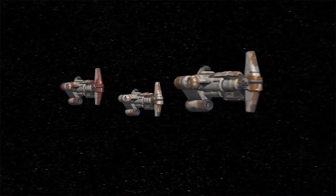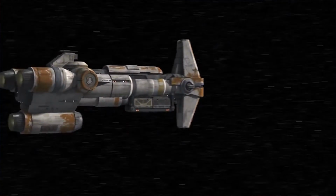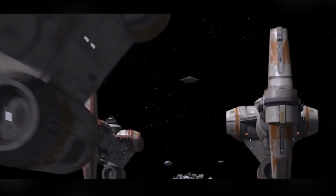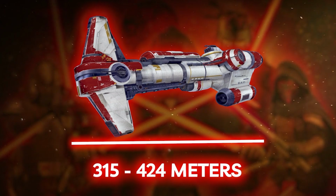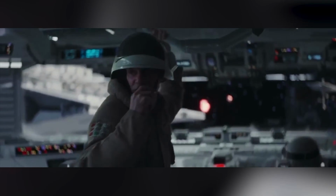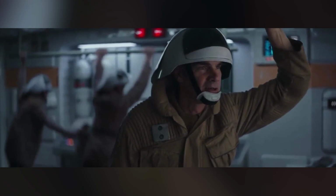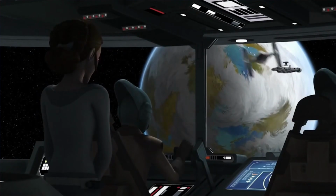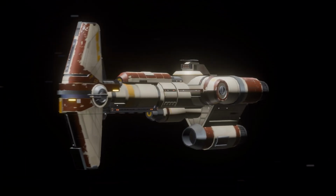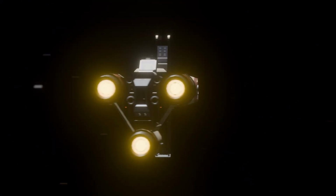This is the blue-collar listing that somehow ends up feeling warmer than ships twice its size. The Hammerhead line is messy across eras, but the version you're living on typically sits somewhere around 315 to 424 meters, with a tiny crew around 35, and that low crew count changes everything. You don't have a small city aboard, you have a team, which means the ship can develop an actual personality that isn't just regulations and alarms.